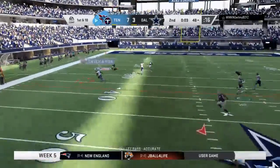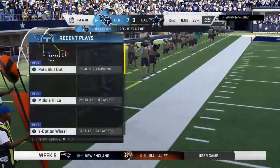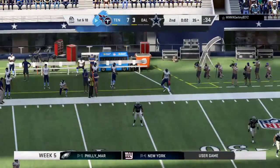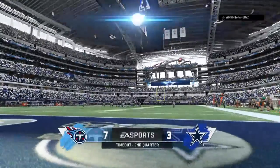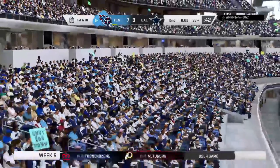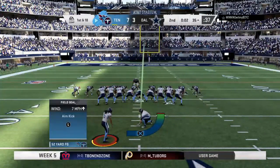Trying to shake off the interception from the last drive, he'll look to throw. And he will go out right near the 35-yard line. 13 yards is the pickup for Tennessee and a first down. So with 2 ticks left here in the half, on is the field goal unit. And now we'll get a late timeout as it comes in the waning moments of quarter number 2.